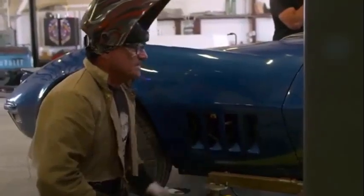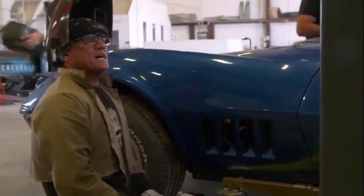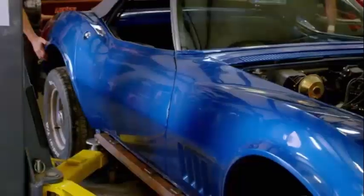Here's the deal, man. It's either going to lift it or it's going to rip the side off of it. It's now the moment of truth, or the moment of tension, whatever you want to call it. Now's the time to try to get this body off, and it's not going to be easy. Come on up. Just pick it up.